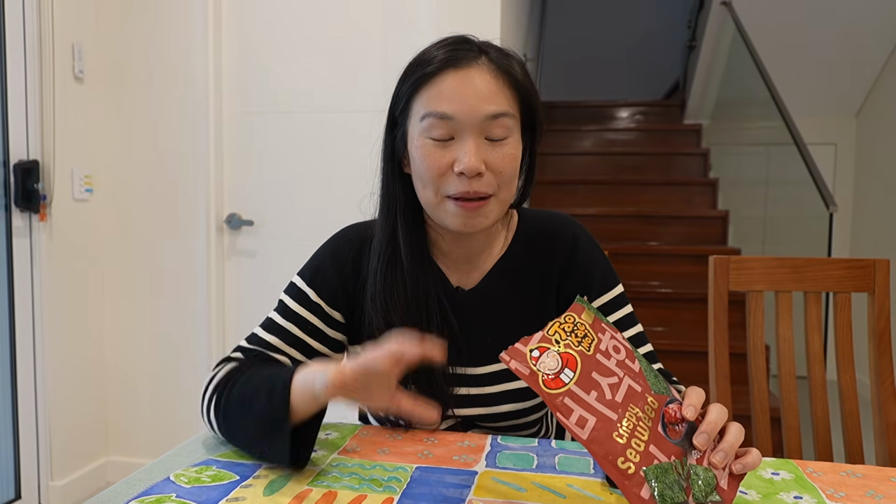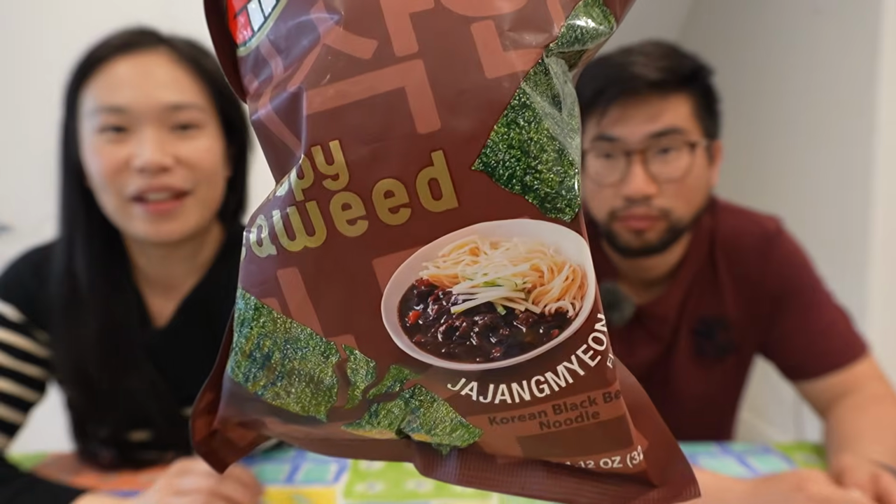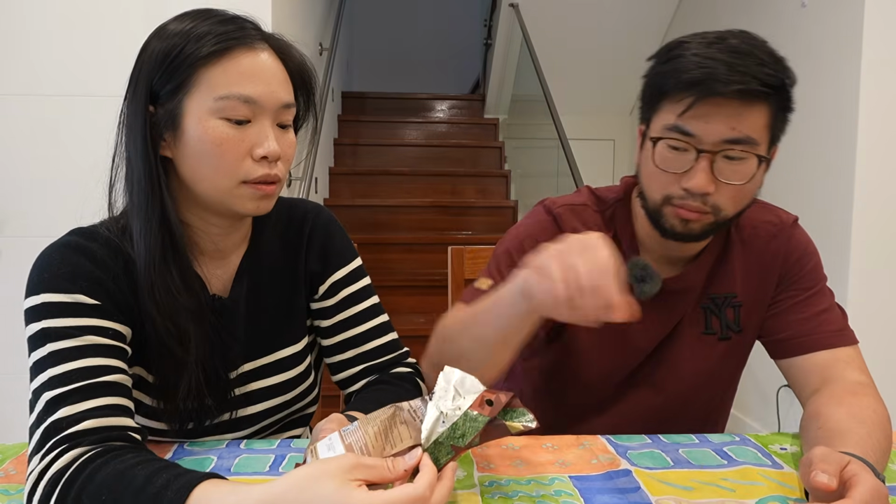Okay, here's a fun fact about this seaweed. It is grilled at a unique temperature so that it maintains crispiness, but also retains the unique flavor of seaweed. All right, this next one is Jajangmyeon flavor. Wow.